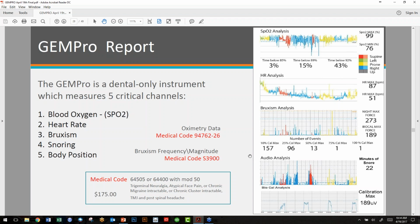And finally, on this slide, there are codes tied to what we're doing here. They're medical codes. But the oximetry data and the bruxism frequency and magnitude: 94762-26, that's oximetry with a report. There's $30 or $40 on that. There's bruxism surface EMG S3900, which is a test code, and there's about the same amount of money on that.